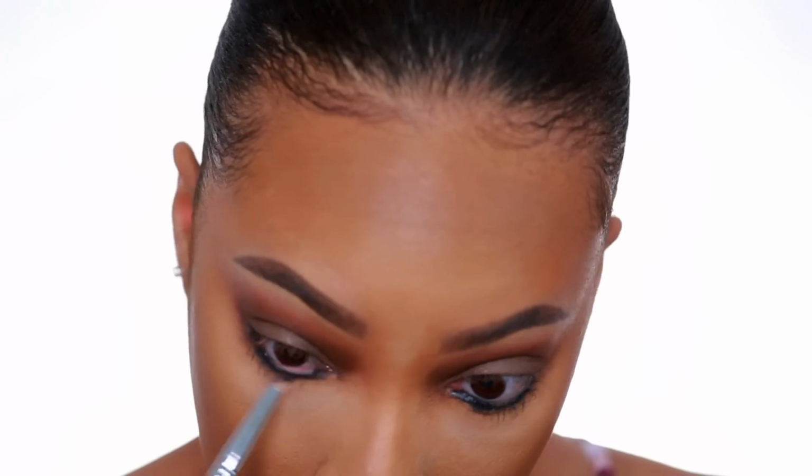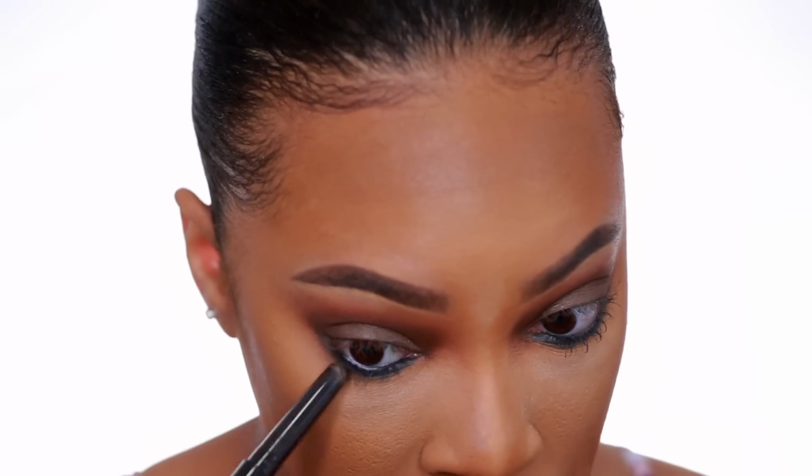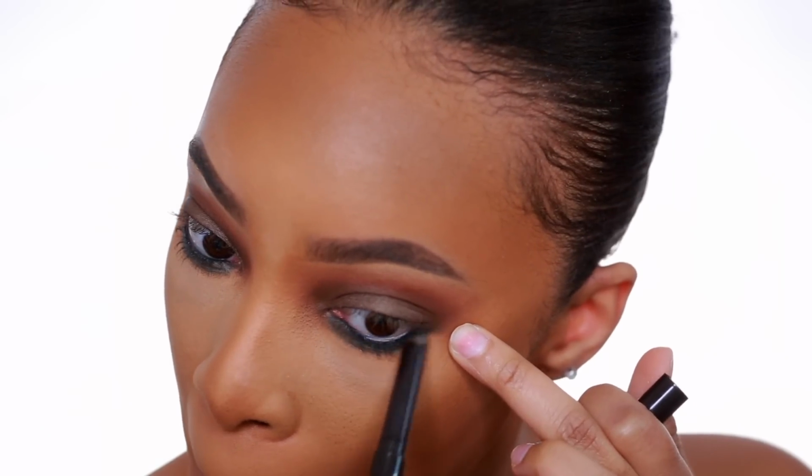So just taking a pencil brush and just smudging this out. Okay, smudged out really easily. No problems there. Going back in with khaki again and applying that underneath Tuxedo. And blending that out as well.